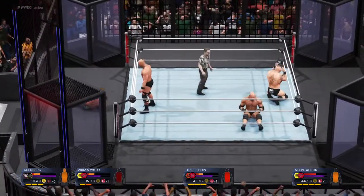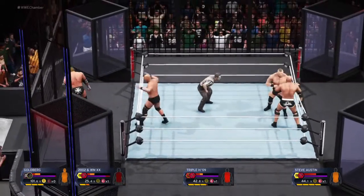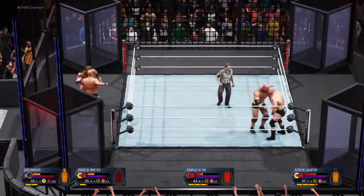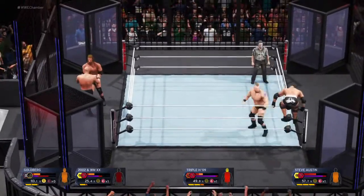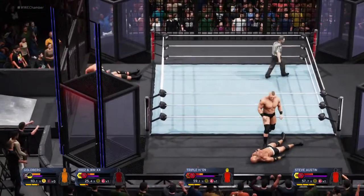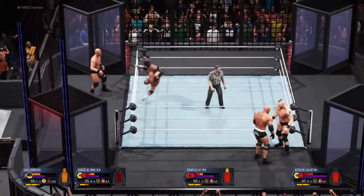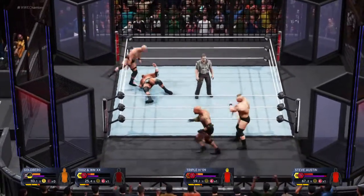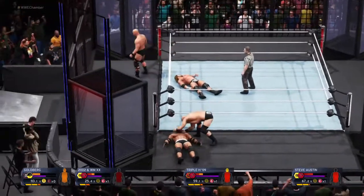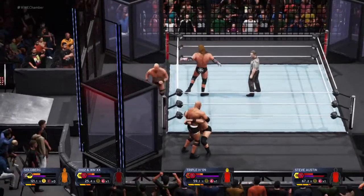Goldberg has the heart of a gladiator, and we are seeing that right now. Finds a way to reverse. Not where you want to be at this point in the match, guys. Definitely not. This is going to be big. Uh-oh. Dragon screw. Goldberg just barely got out of the way.